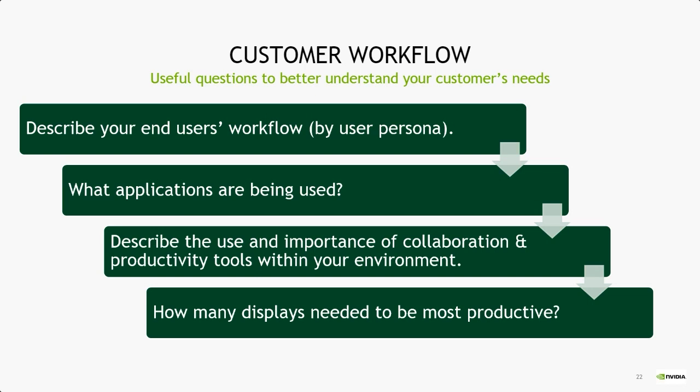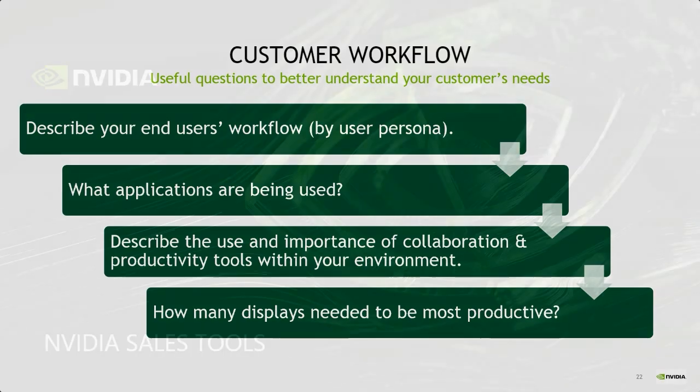When we talked about that Firefly upsell from just a UMA CPU-only system to a GPU-enabled system, yes, everybody's working from home. We're using Teams, we're using Zoom. Have you thought about adding a GPU to this system? Let me show you some of the benchmarks that we've tested here. And then, of course, how many displays do you need to be most productive? As you add all of these things up, it takes more and more system compute. So adding a GPU to these systems can really help improve that end user customer performance.